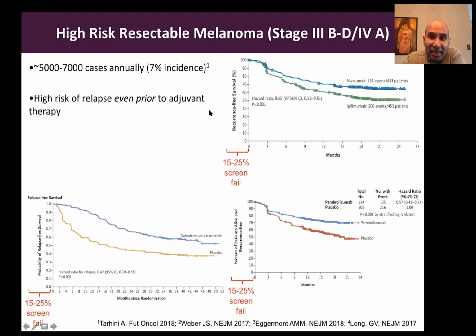In fact, in these studies that were done, these are the studies that got adjuvant nivolumab, that's CheckMate 238, adjuvant pembrolizumab, that's KEYNOTE-054, and adjuvant targeted therapy with dabrafenib and trametinib, that's COMBI-AD, approved. The key thing to understand is that in these studies, a quarter of the patients who enrolled actually could not even go on to receive either one of the control arms or the investigational arms because they failed, because their cancer actually came back before they started.